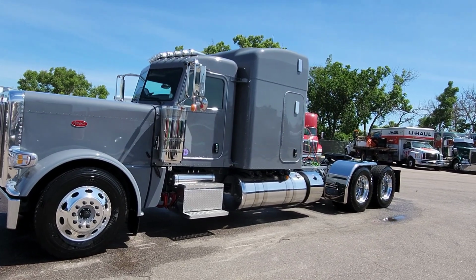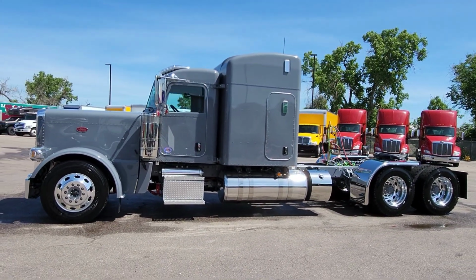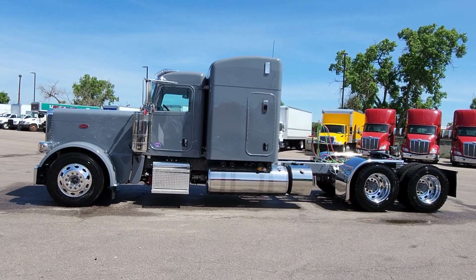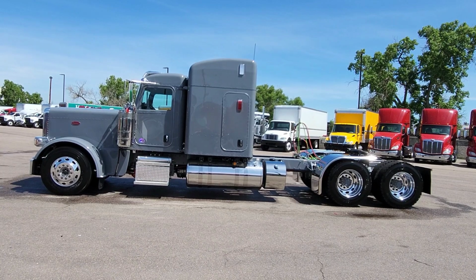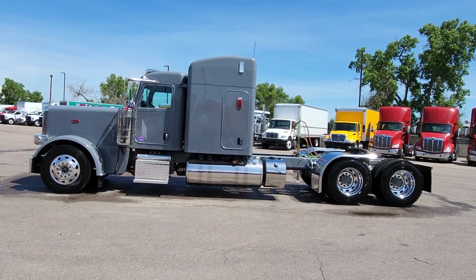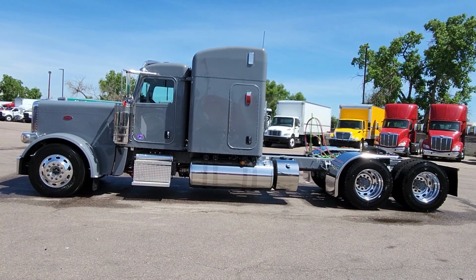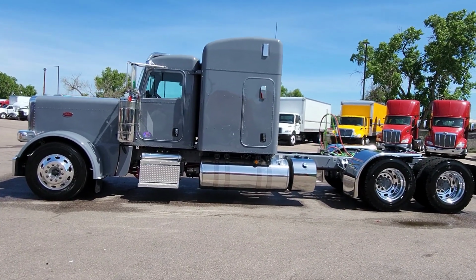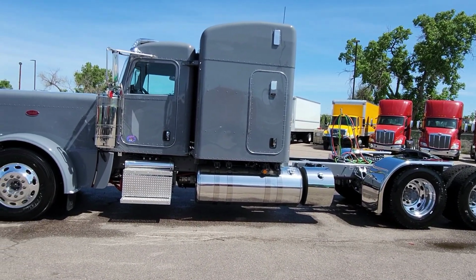And they're doing flatbed, a little bit heavier flatbed applications. So on these trucks, we went ahead and went with the 2250 torque transmission. It's got the 605 Cummins and everything in it, 2250 torque. And then we did the weed burner exhaust.